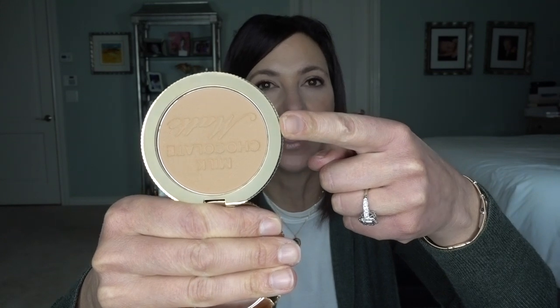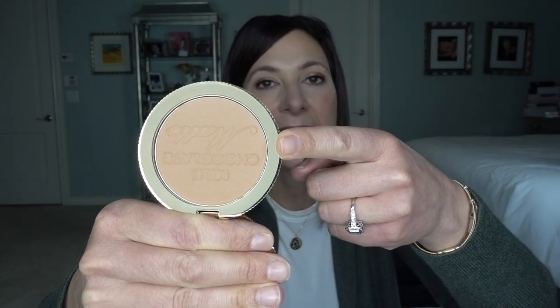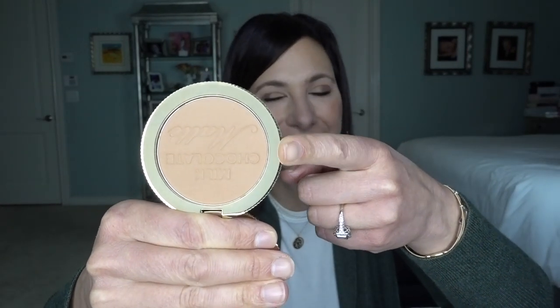I like this Too Faced matte bronzer in light. It is definitely a bronzer, but it's definitely got a cooler undertone versus a warmer undertone. So find a bronzer that stays away from orange, and use it sparingly around the perimeters of your face and to carve out your cheekbones a little bit, but use a light hand.